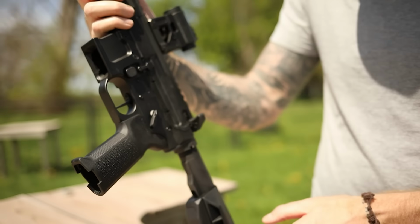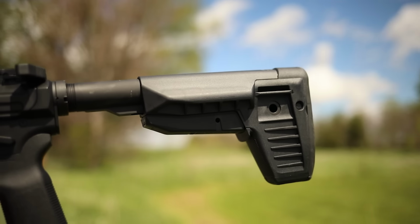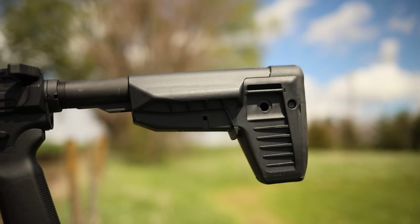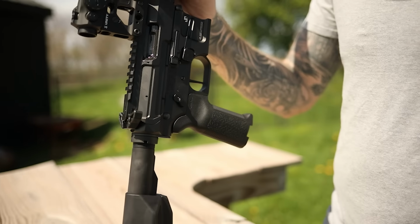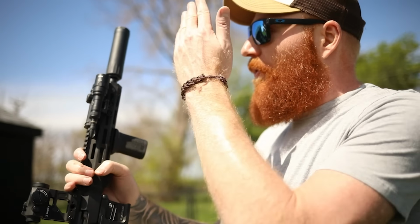And then we have a buffer tube with a BCM stock. You can get whatever stock system that you want. Now, the star of the show is obviously going to be the barrel and the action, because it runs the low mass system in it, so it is very, very quiet to shoot with the suppressor.